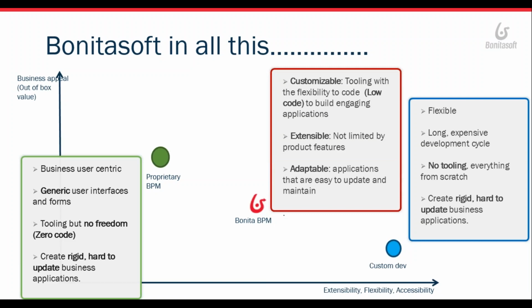And then there's BonitaSoft. BonitaSoft does give you the traditional BPM, but we also give you the capability to customize the BPM by giving you a UI designer that allows you to add widgets to its component and lets you have the option to code and make your tool more flexible. We're also very extensible because we're not limiting you to any specific industry. You can develop and model complex processes. And the tool is very adaptable by letting you maintain the application and update it very easily according to your business changes.